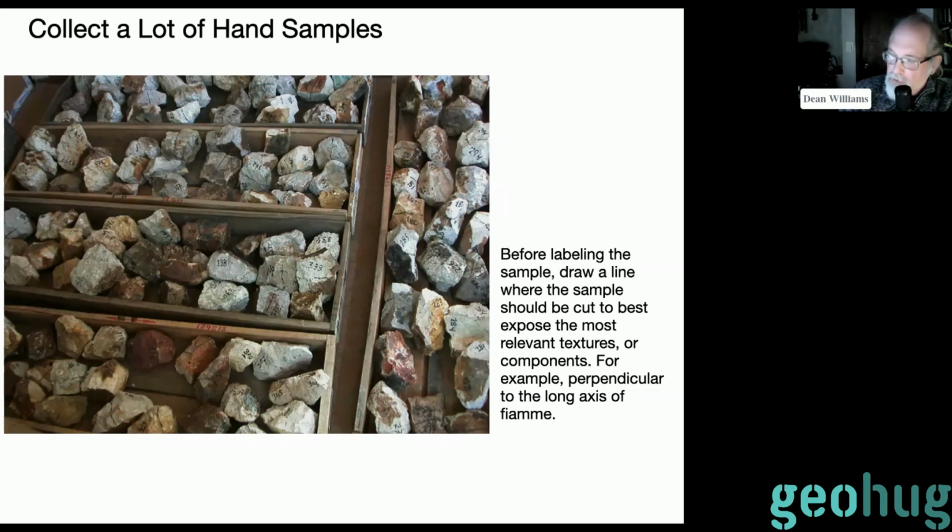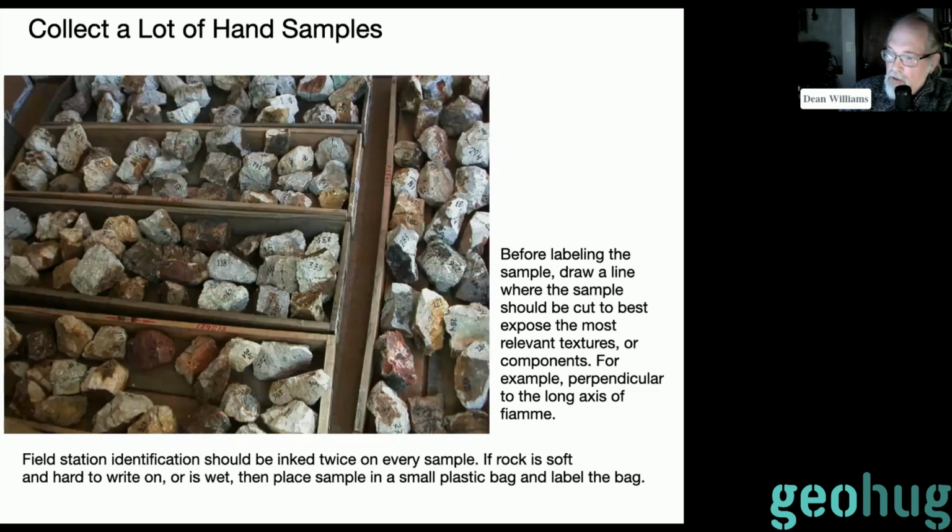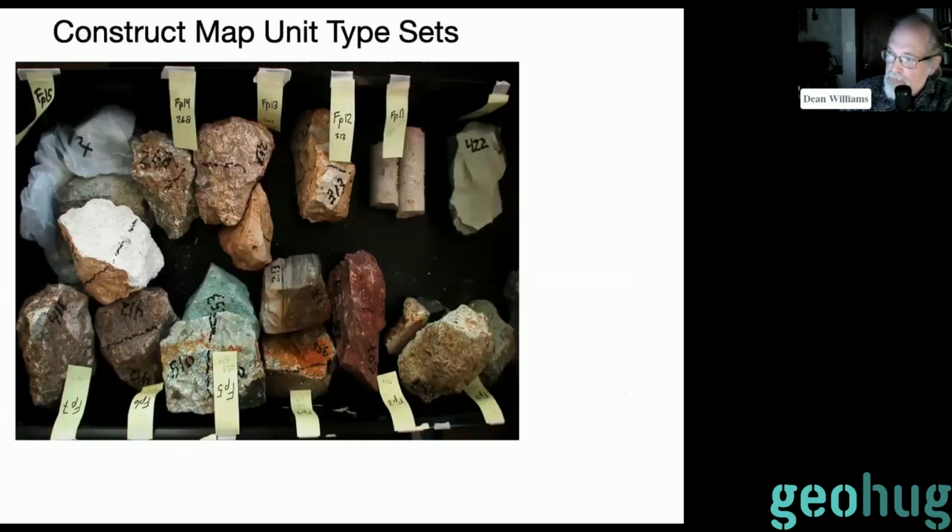You have fresh surfaces. You mark it so that ideally you cut these with a diamond saw, and then you mark it twice with the field station. Because if the number gets rubbed off, and you only marked it once, then it's just a rock and you might as well throw it out because it's no more use. If it's hard to write on, put it in a plastic bag and label that.